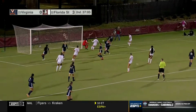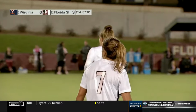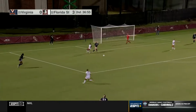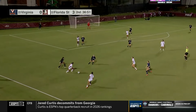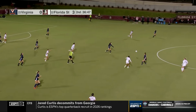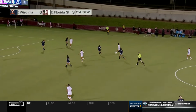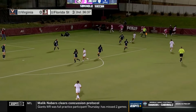Dantas watches it go across. Fantastic ball. Just a little bit of backspin, no one gets on the end of it, but you can see there's just a texture on it. There's the pace that you're talking about as Virginia's trying to build out, and gives it right back to Florida State. McDermott, game winners for the Cavaliers in each of the last 2 games, has not had much of a touch tonight for Virginia at the top.